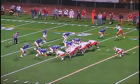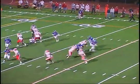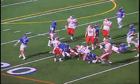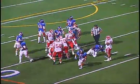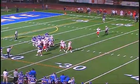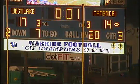Lowry's under center. It's a little pitch to the tailback. It's got a little running room. It's well tackled. He's close to a first down. He's going to be short. That's going to be the last play of the quarter. So it's all the way down to the 20-yard line. It's going to bring up 3rd down and 2.